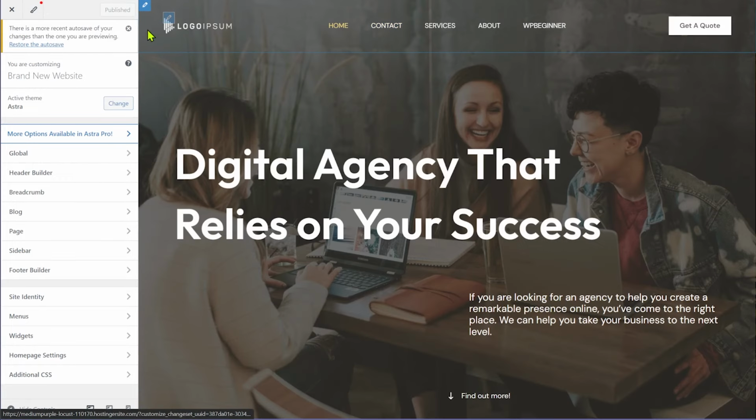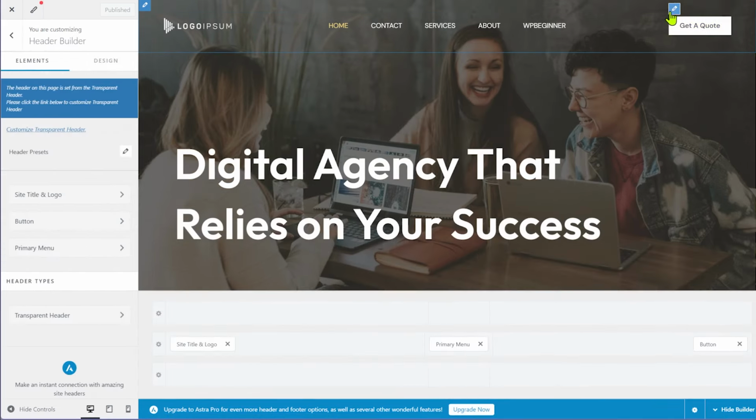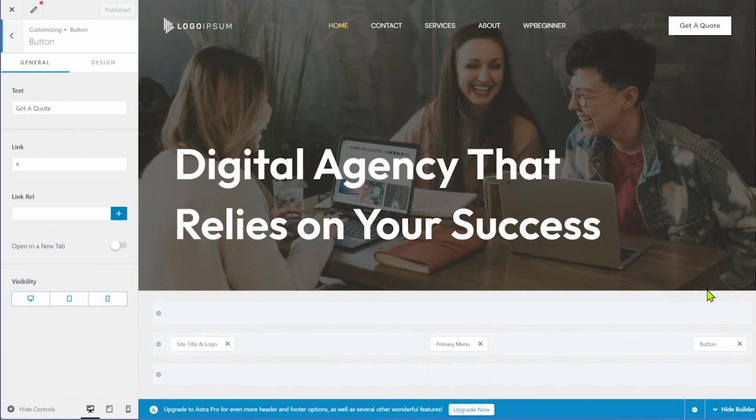Now we see a new menu, and we'll just click on it. And now I want to change some other things. For example, I want to change this button here. One thing you'll notice is that on some elements of the page, if you hover over it, you'll see a pencil icon. You can click directly on the pencil icon to reach the particular location. So if I click this button here, Get a Quote, you'll see I automatically reach the header builder.